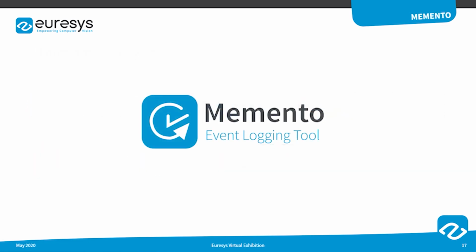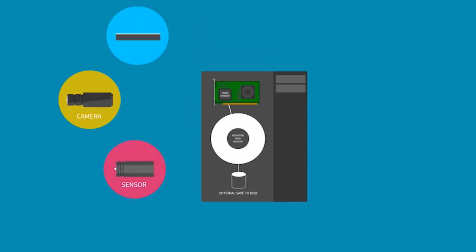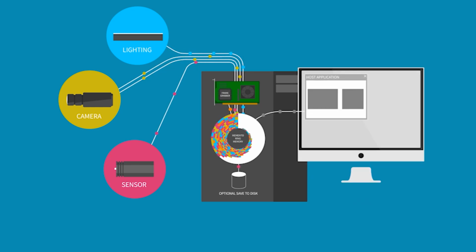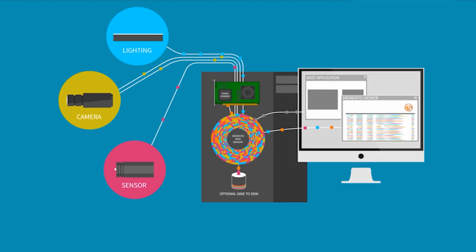To support the setting up, the debugging, and the profiling of systems based on COAXLINK frame grabbers, Euresys provides the Memento event logging tool. Memento is supported by all frame grabbers from the COAXLINK series. During the operation of a COAXLINK board, Memento records a very detailed log of events related to the camera, the frame grabber, and its driver, as well as the host application. Events such as driver function calls, callbacks, strobe signals sent to the light controller, or camera control signals are all recorded.